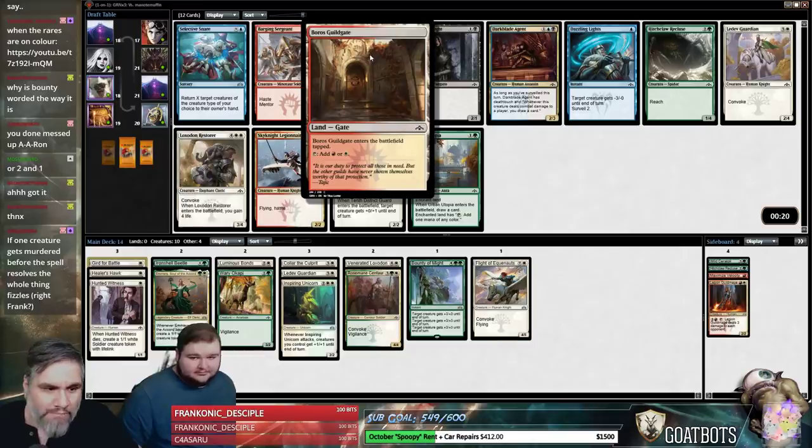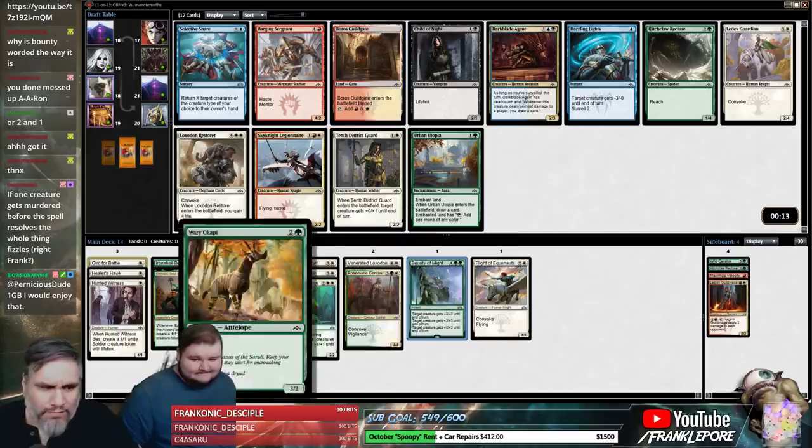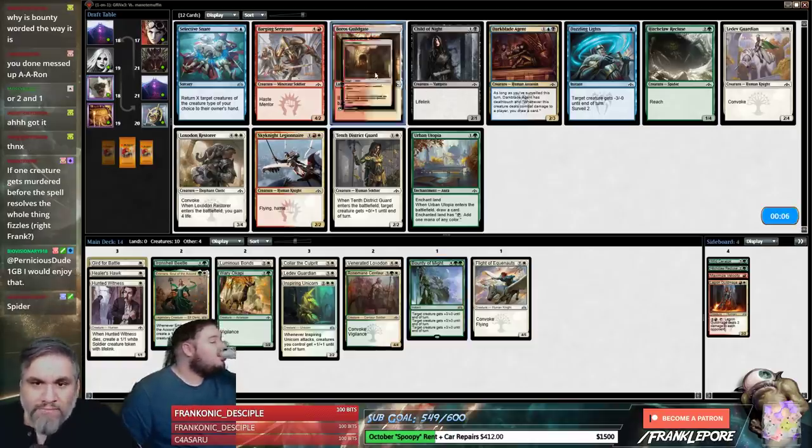I like Guildgate here. For what? If one creature gets murdered before the spell resolves, the whole thing... No, that's incorrect. That hasn't been correct for years. A spell will still try to do as many things as it can do. So if it can still pump 2 guys, it will still pump 2 guys.